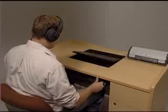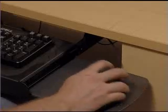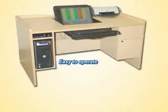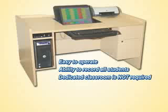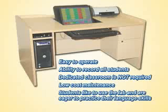The choice is simple. The Educational Media Learning Lab incorporates the most important features of a learning lab system. Easy to operate. Ability to record all students. Dedicated classroom is not required. Low maintenance cost. And the most important feature? Students like to use the lab and are eager to practice their language skills.